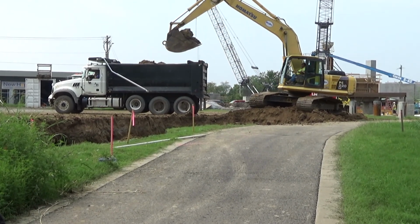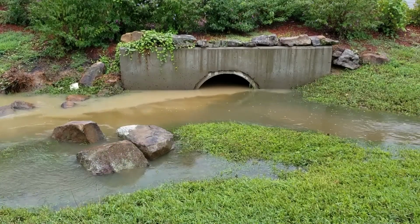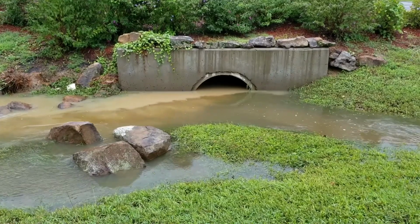Construction sites in general can have several activities such as dirt work, demolition, and construction debris, which can all cause illicit discharges. Exposed soil will naturally wash away, but too much of it going into the stream or storm drain can kill fish and cause flooding.